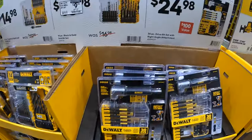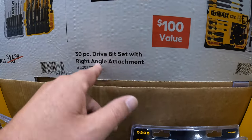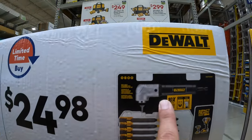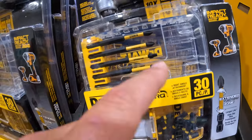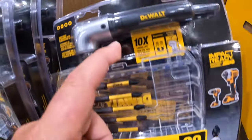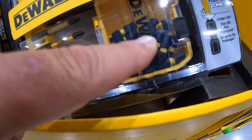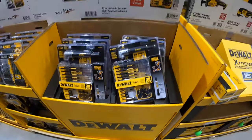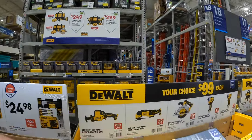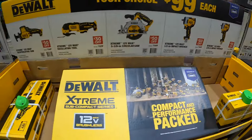Then they have for $24.98 the 30-piece drive bit set with right angled attachment. That's actually a nice thing to have in addition to the purchase. It does come with a bunch of individual bits in its own little case inside the case, so that's a fantastic thing. DeWalt 12 volt Xtreme does have your choice, $99 each.